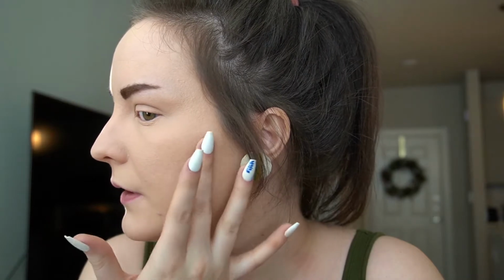Do I look beautiful? I feel like it might have worked a little bit, but I can't really tell. I feel like there's still definitely darkness, but it doesn't look terrible. I will say that my skin still feels tacky, so if that's something you're concerned about, then maybe this foundation is not for you.